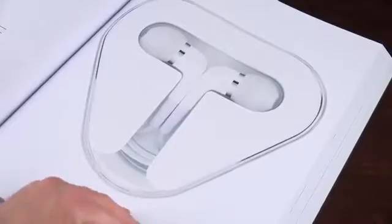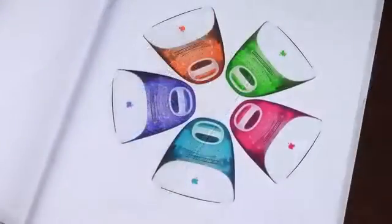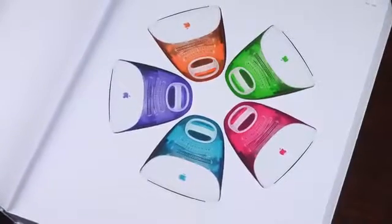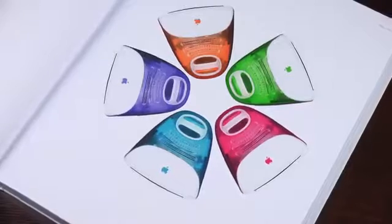There's 300 pages here and 450 images covering 20 years of Apple design history. So really, this doesn't cover the complete history of Apple. It really starts off when Steve Jobs and Jony Ive started working together back when Steve returned to the company.